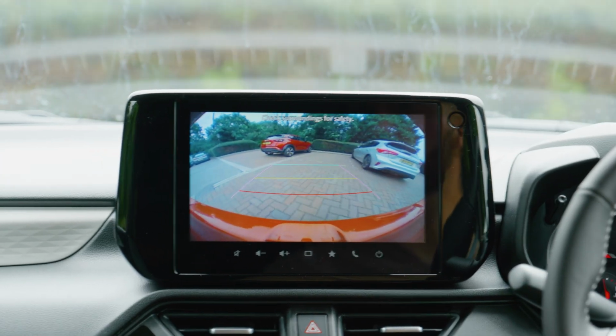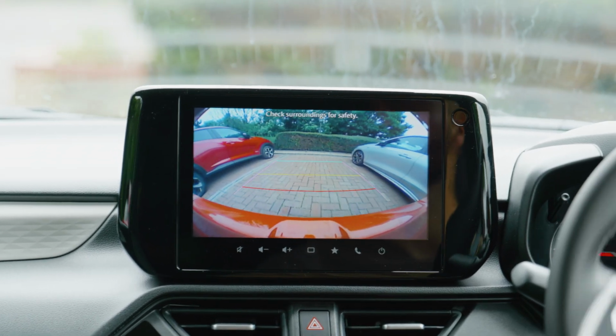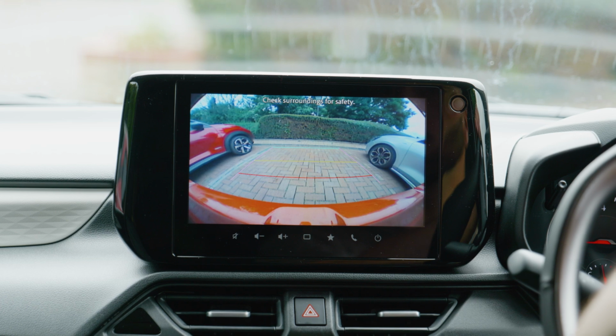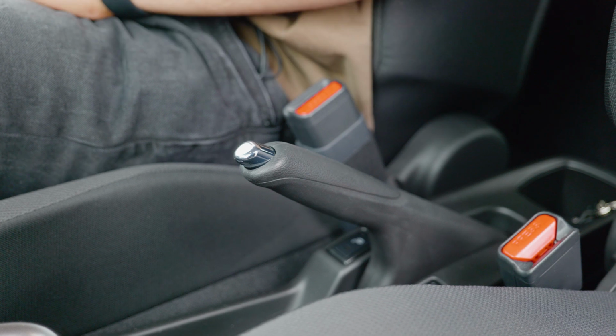And that's also true when I'm reversing, because despite the fact that this car's reversing camera is pretty low resolution by 2024 standards, it does at least have a really wide view so you can see round to the sides as well as quite far back. It makes parking an absolute doddle. I also quite like, dare I say it, that this car has a proper manual handbrake. It feels very old school, but it does mean that when you're parked on a hill, for example, you know the handbrake is going to hold, so it's nice and tactile.